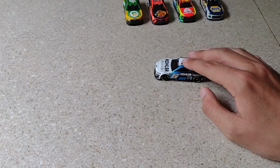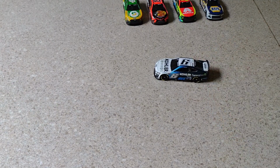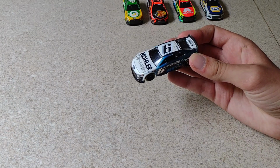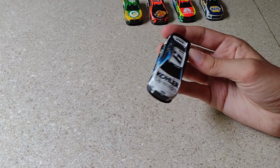This is one thing I do think, though. I think they should allow the door numbers to go back to normal for the Darlington throwback race. That's something they should do because it's a special occasion and we shouldn't have to do slid forward door numbers. But the cars this year still look good, so I don't know. But yeah, here's Brad Keselowski with the reflective door number on it. That is interesting. I have never seen that before in a diecast, and I actually just noticed it now.